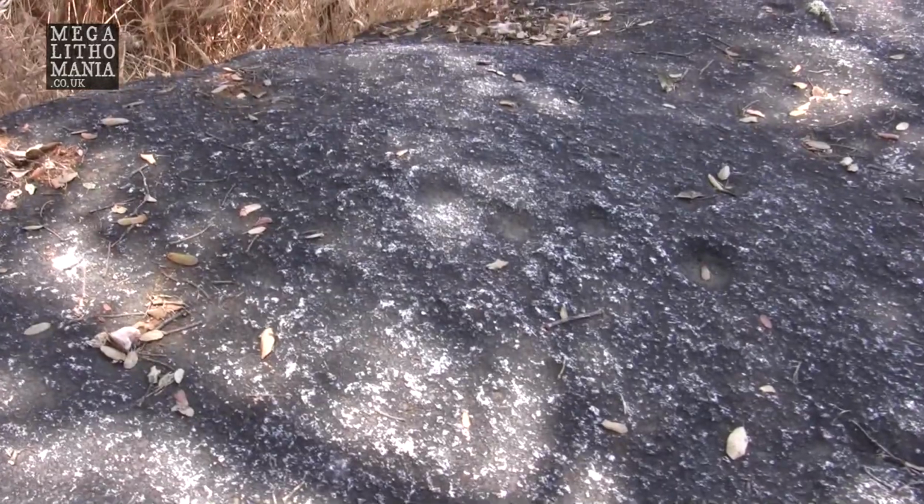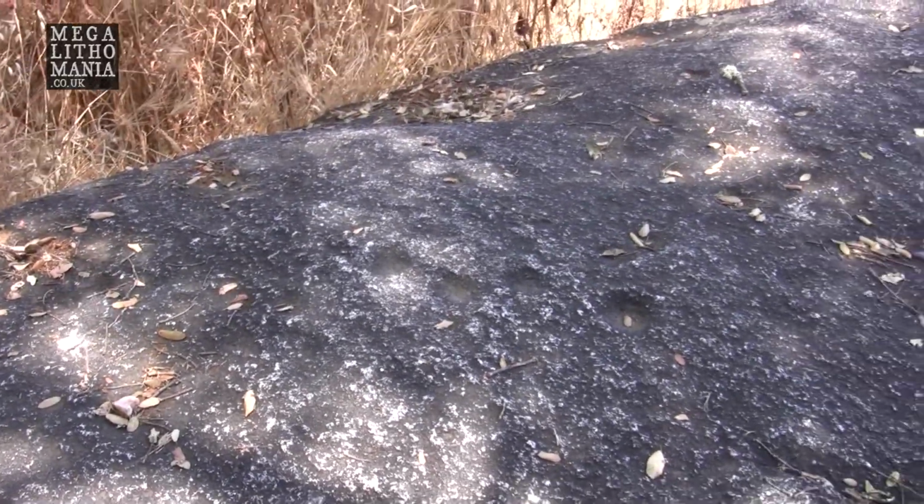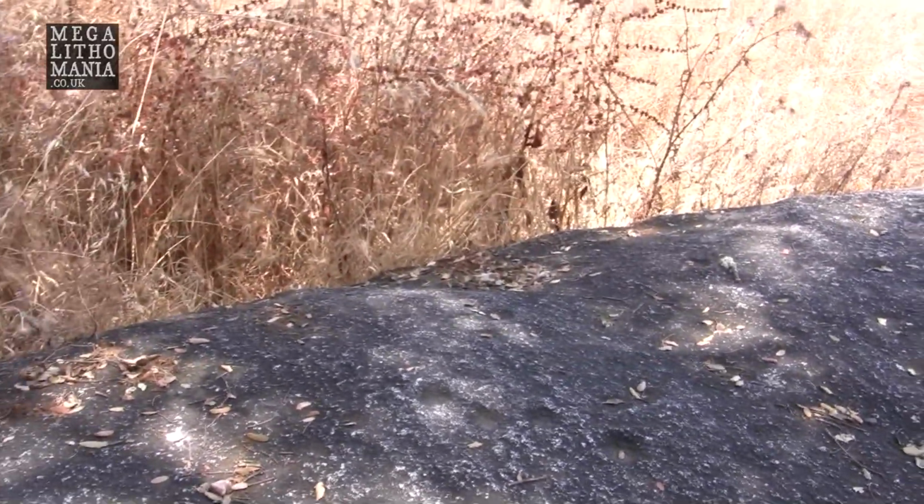So we're here at this very large stone. It's just recumbent on the ground here, but Mario's just pointed out a couple of cut marks here, which are very similar to the ones we get in Europe, in Scotland, Northern England and other places. So what do you make of this then, Mario? What's your take on it?